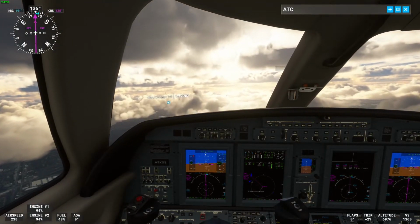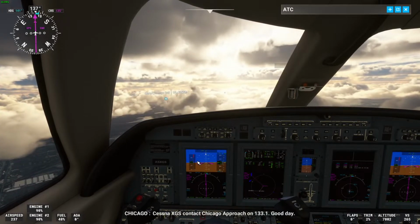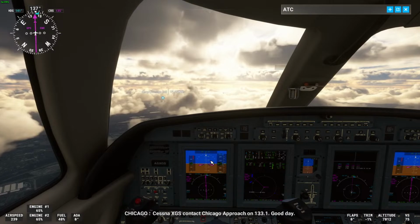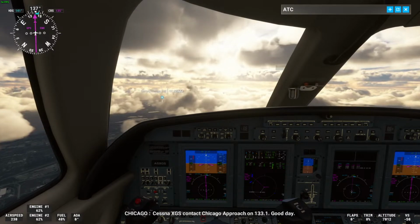Alright, we're leveling out here, so we're going to watch our speed here, make sure we don't go into that red zone. Chicago approach on 133.1. Good day.